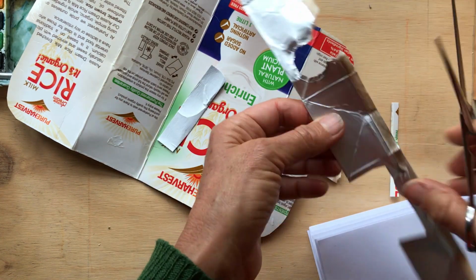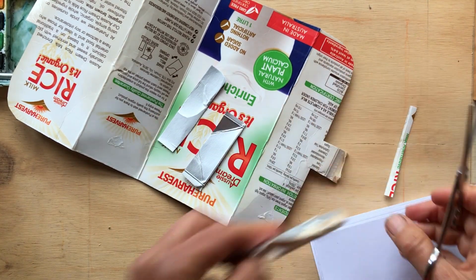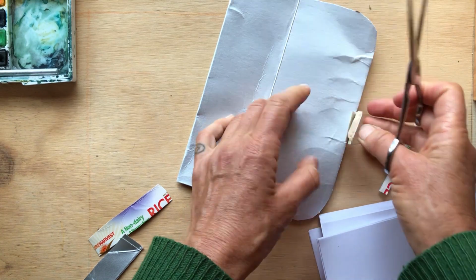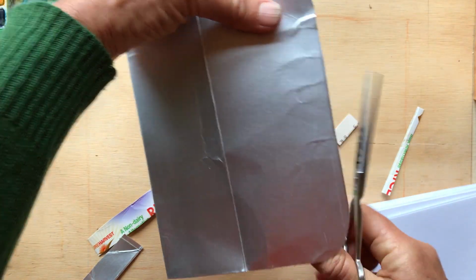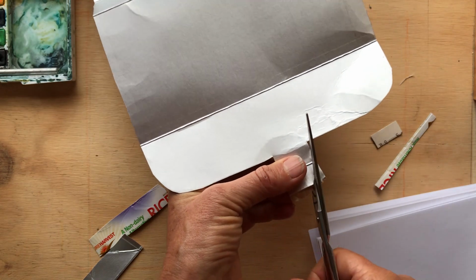And also for the latch to go in, you might need another bit. So I've got a couple of extra bits on hand. That latch might not be, no, it could be alright. So I'll cut this one off, and I might see if I can shape that a bit to be a nicer latch.